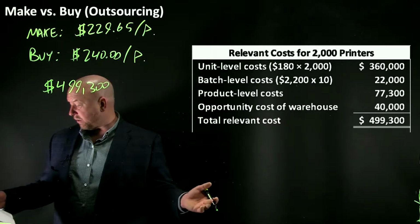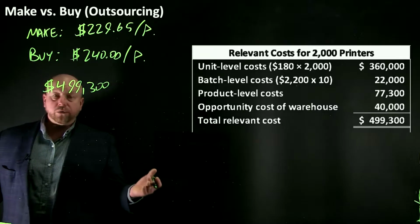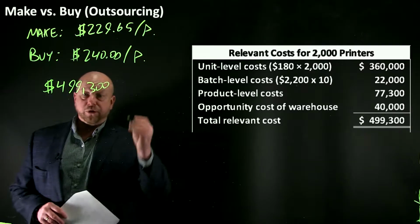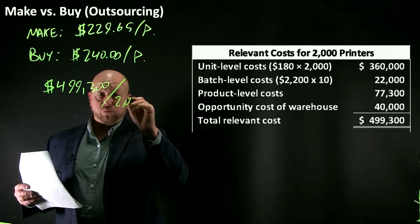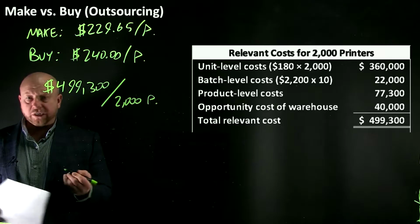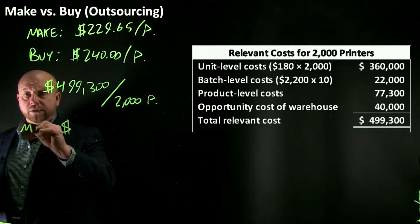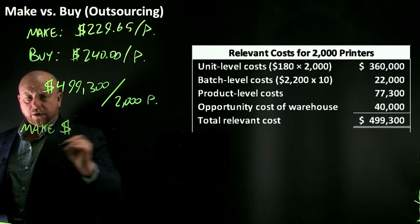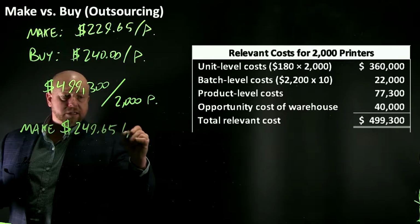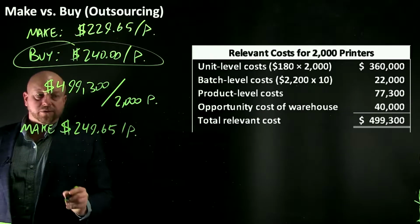In this case, the hypothetical situation that I've suggested is basically we could rent our warehouse to another company for $40,000. So in other words, if we don't need that space to produce printers, then we could rent it out. And that foregone benefit becomes a cost of continuing to make our own printers. And what we'll see here, suddenly the new cost to make becomes just under 250 bucks a printer, $249.65. All of a sudden, it looks like this 240 bucks is more attractive, right?